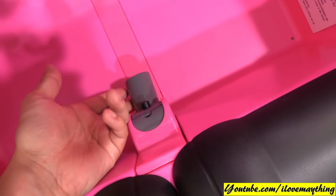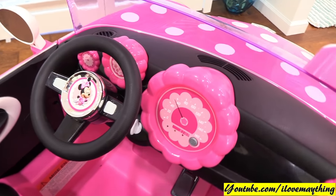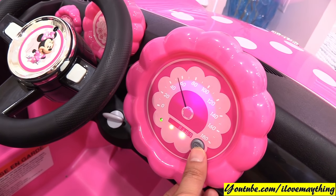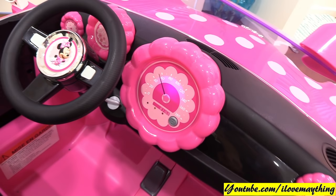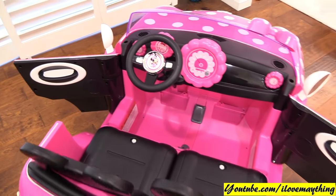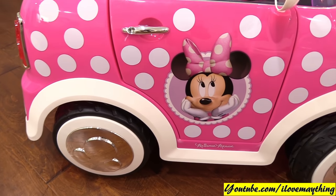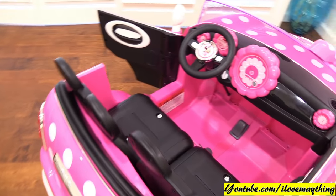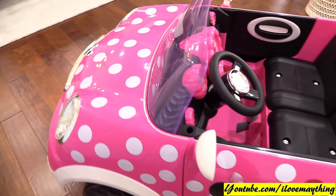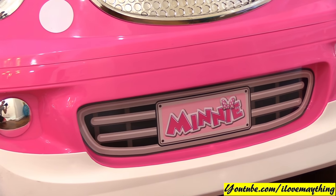And there is the gear. Okay. The pedal. And startup key. There you go. Okay. Nice. Yep. The doors do open and close. Awesome, huh? Minnie! Nicey, nicey. Minnie Mouse!